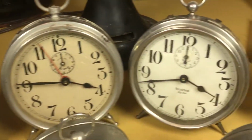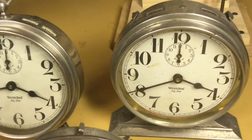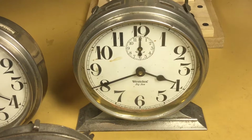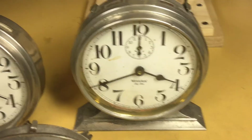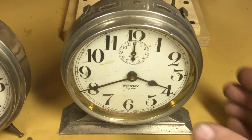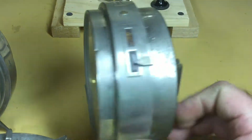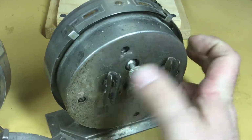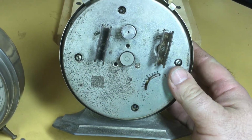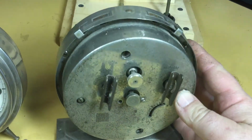And so I have another of the early Style 2 Big Bens. It does not say Deluxe on the dial. And I think the movement is stamped either 1926 or 1927. It's been a while since I've had this one apart. And as you can see, it's missing some hardware.